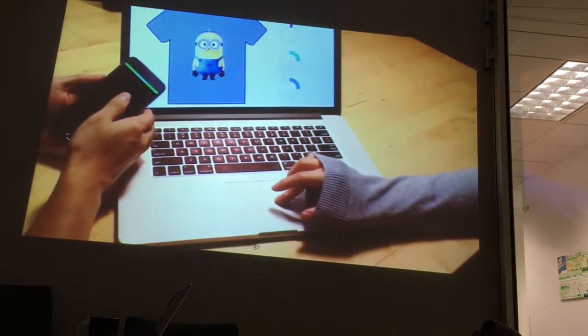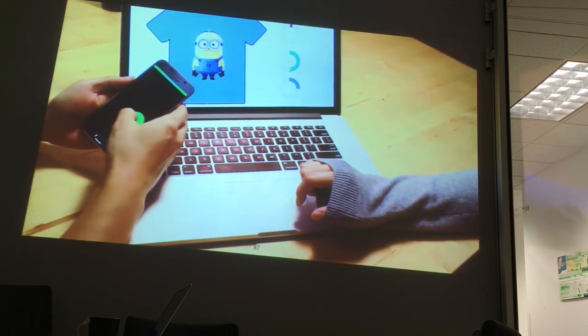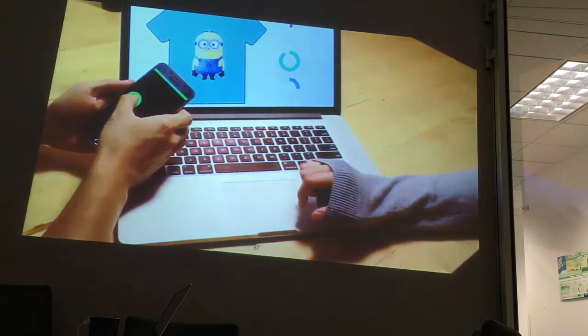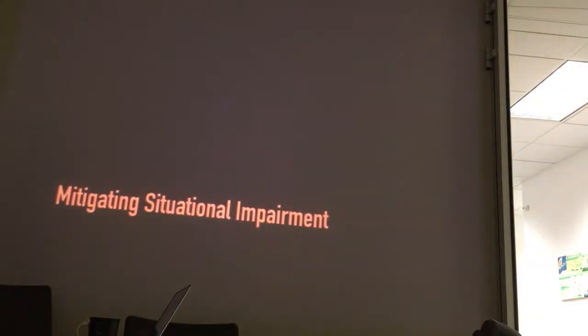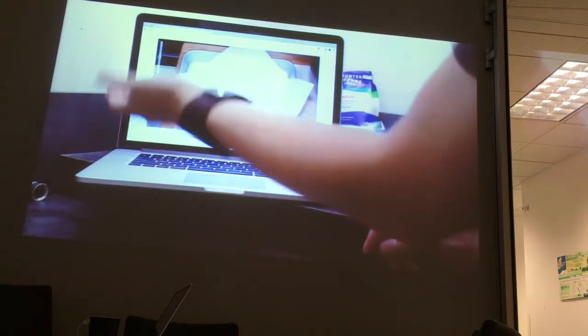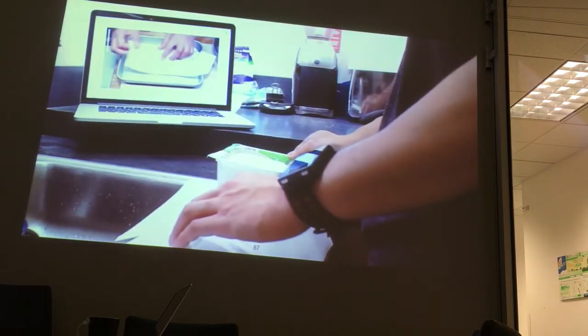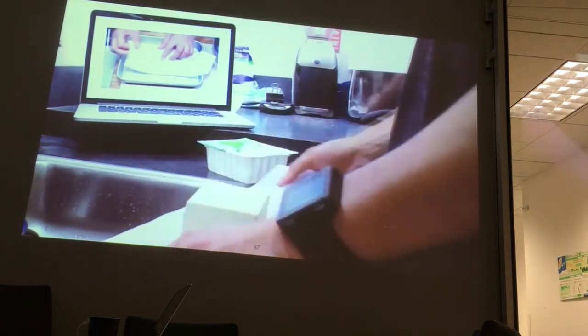We can also encourage collaboration. So if 2 users are sharing a laptop, for example, one can take out the phone and then create an Improv, and they can both use the same application without fighting over the control of this laptop. We can also mitigate situational impairment. So when cooking, it is not convenient to access the laptop, so it's important for users, in this case, to improvise a watch flipping gesture to pause and play the cooking video.